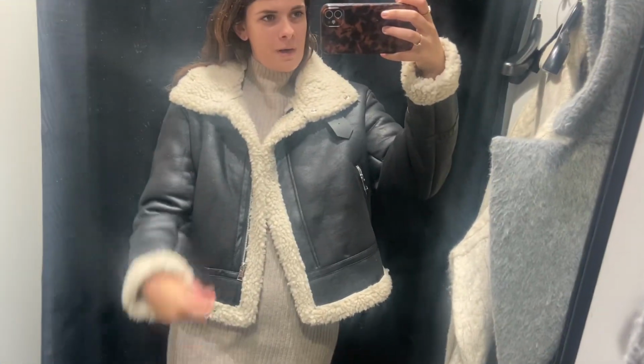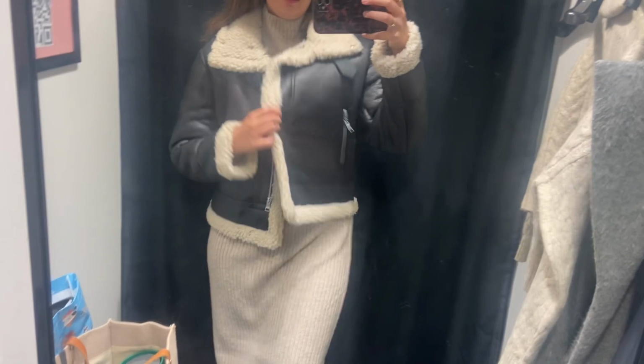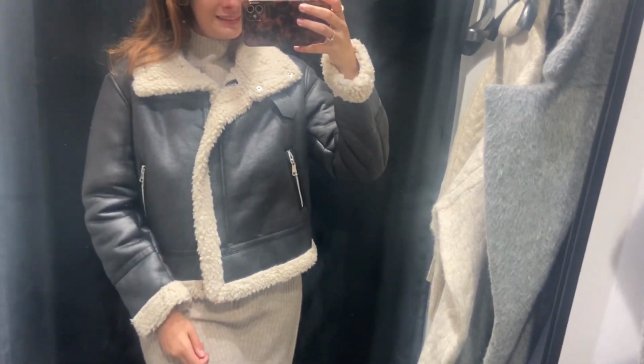And oh my god, I'm obsessed with this aviator jacket. It's so soft with like a faux sheepskin, I think it is, and it's really warm as well. So out of everything, this thing is a big thumbs up. Like, I'm obsessed. As you can see on my face, I'm really excited by it. So yes, definitely yes, and I'm going to get that.